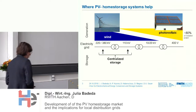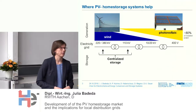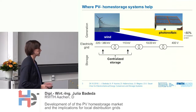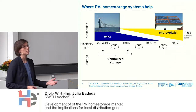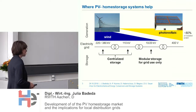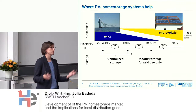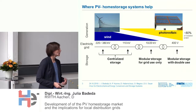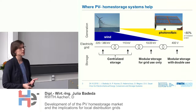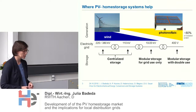And if you think about storage, there are different solutions, and in the previous talk we have seen some of them. So centralized storage like pumped hydro, for example, would normally be installed in the higher voltage areas. Then you get modular storage systems, which would be larger scale battery systems. And in the low voltage grid, you actually get modular storage which has some kind of double use. What do I mean by that?